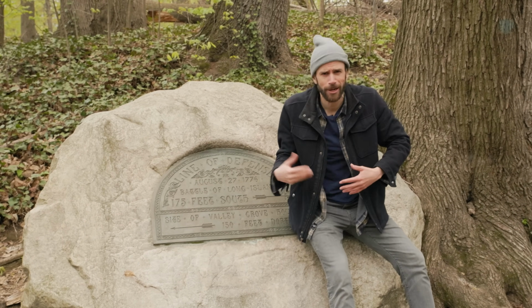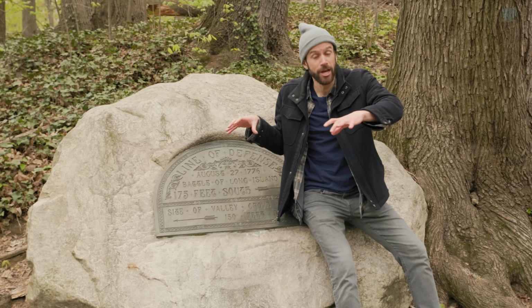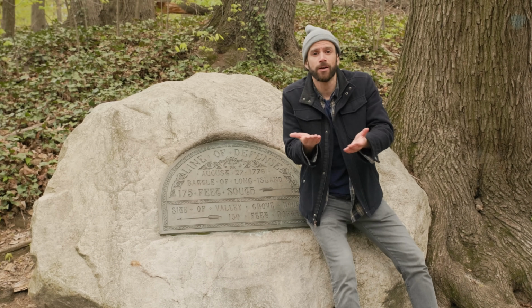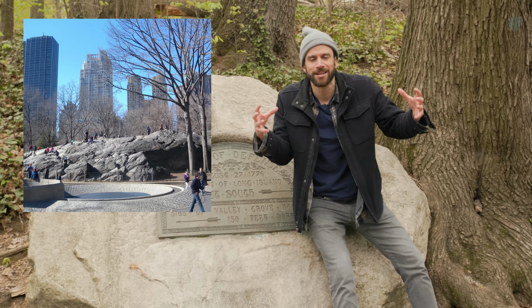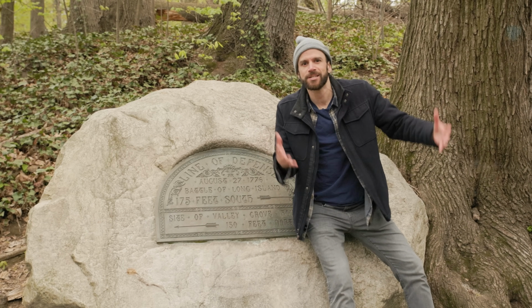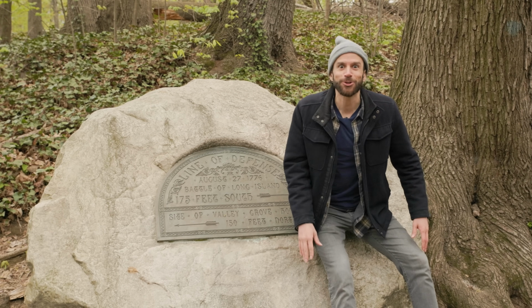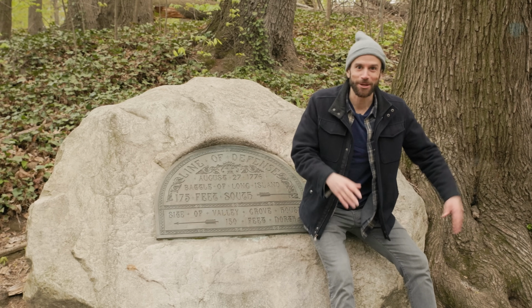revealing things like creating things like moraines of Long Island, and also, for example, in Central Park, all that schist, all the granite that's exposed is because of the same thing. It's schist. That's right. Central Park is full of schist. Look at that. We're stepping in schist.